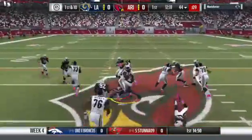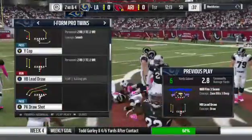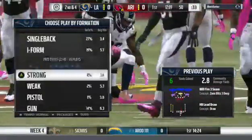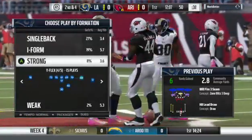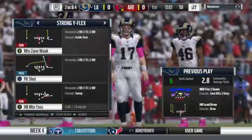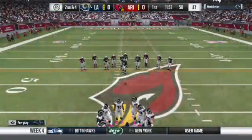Now the first carry here for Todd Gurley. And he'll be tackled right on the midfield logo. It's a 6-yard gain on the ground, and that'll make it 2nd and 4. Some runs are blocked so well, you almost forget that someone has to carry the ball to gain the yardage. The leverage by the offensive line to create space up front, really well done. 2nd down and 4.